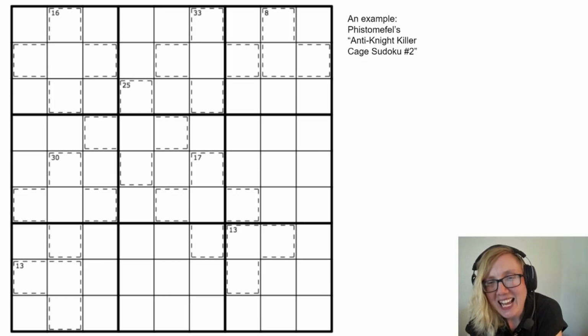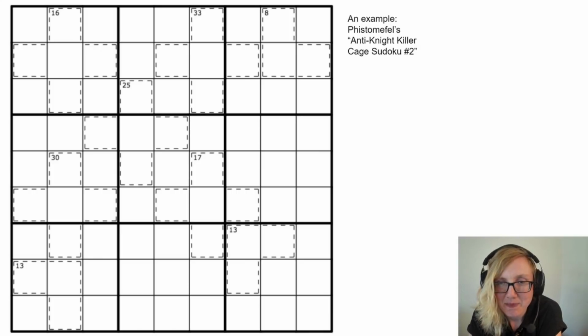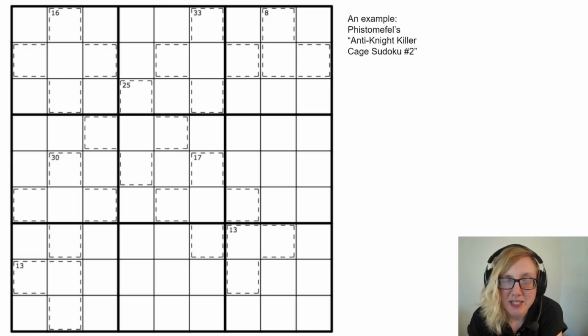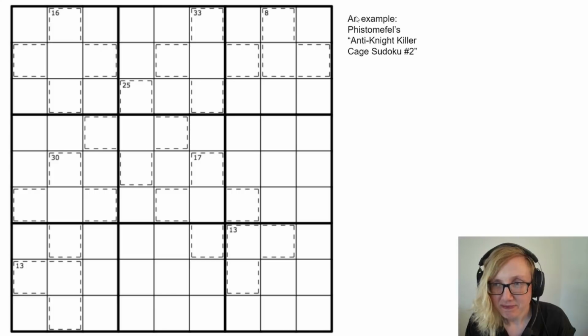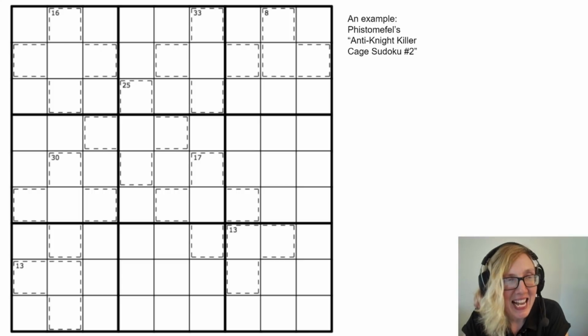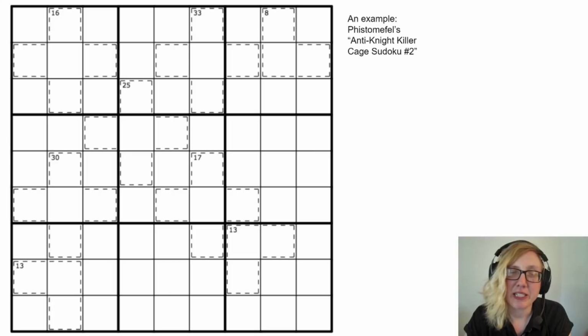And this puzzle, I mean, it's an Antiknight killer. Antiknight and Killer Cage are widely known. They're very frequently set. I actually think that Killer Cage is the most common Sudoku variant published in the Discord Puzzle Archive. So these are rule sets that will not feel novel or unfamiliar to the majority of solvers. However, I'm going to argue that this puzzle has this quality of novelty, or what I'm going to call freshness, that's a characteristic of a really, really good Sudoku.